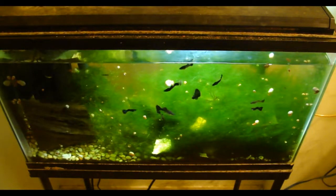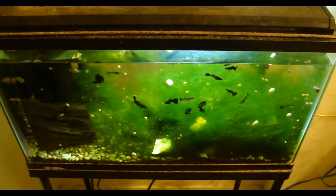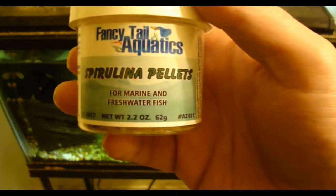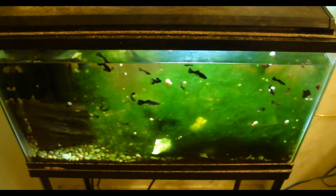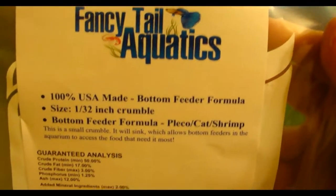Alright, people, here's what I've learned, okay? It was pointed out to me not very long ago. Fancytailaquatics spirulina pellets are awesome. I recommend them more for freshwater fish than anything else. And my little cheaper version is this, the bottom feeder formula. And here is what was pointed out to me.